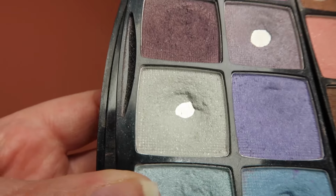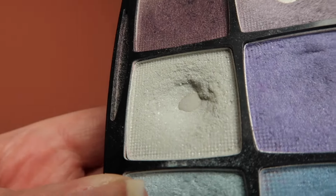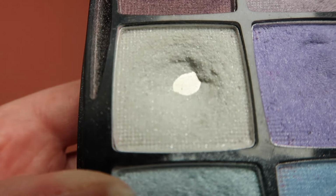This guy I've used a fair bit in my inner corner just to play around with that, see if that would be something I would enjoy. I've done that 18 times, so I've definitely taken my time to figure out if I enjoy that or not. And if I just want to go for a really simple look, it works. It's slightly darker than I would normally like an inner corner highlight to be, but it's not too dark. It doesn't darken the inner corner of my eye, so that's kind of okay.